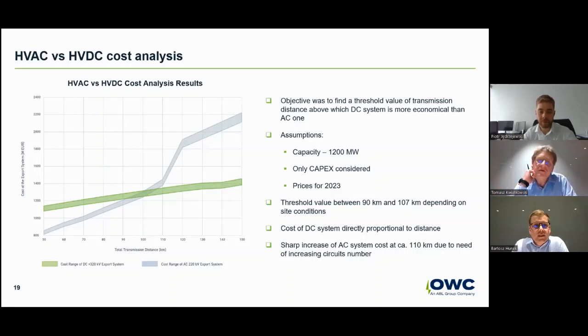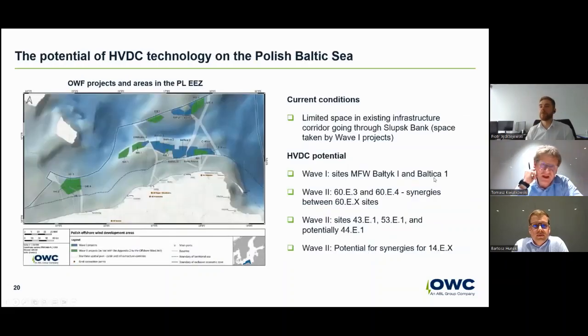Okay, thank you. So I see the question here about the cable corridor specific to Poland, and the question is actually for the closer sites 43 and 44, because we showed that there is a potential on this slide for these sites for DC. Why do we think that there is potential if they are much closer to the shore? Well, there are a couple of reasons for this.